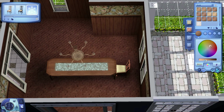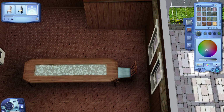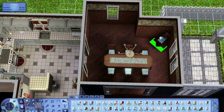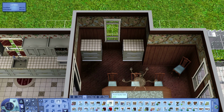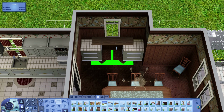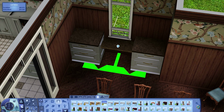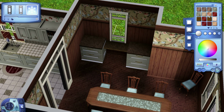So I was originally going to put, I don't usually care when it comes to a dining room or the table. I usually put it where I want because I like the way it looks more than it working, as in your Sims working. But I had all those chairs in there, and honestly only like 2 or 3 worked.